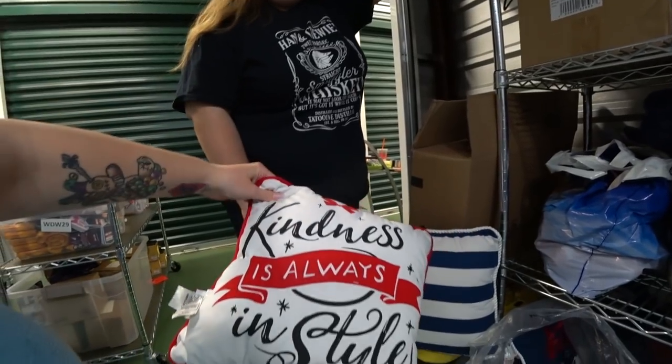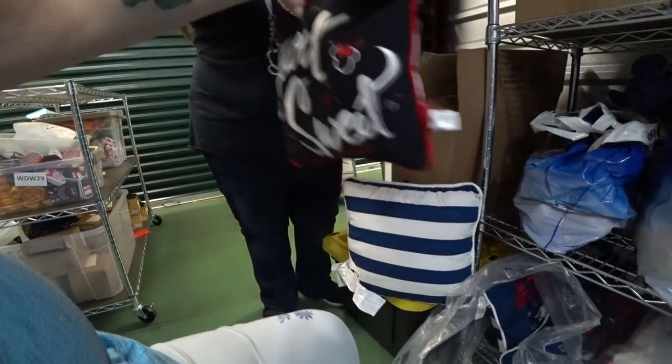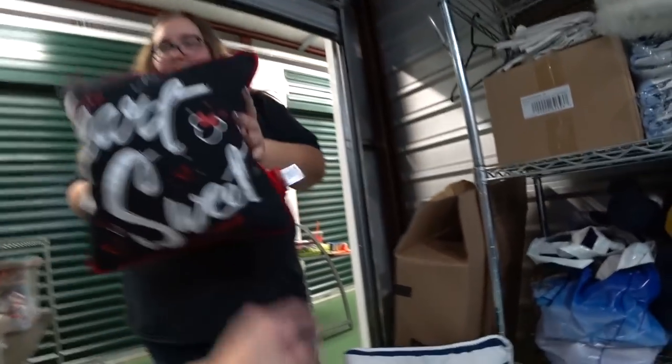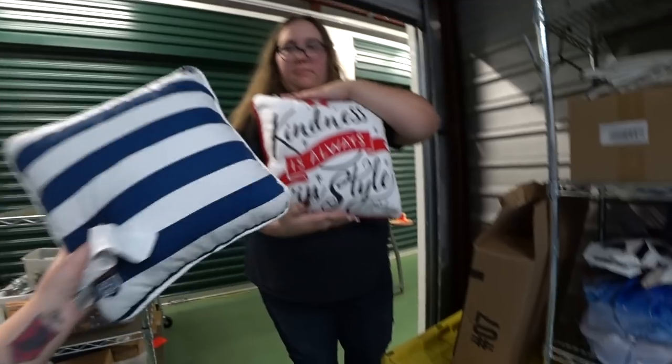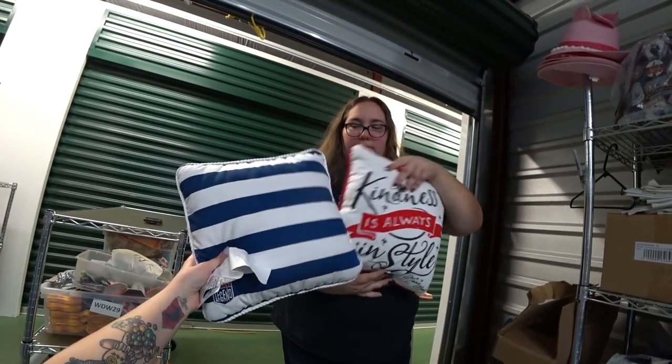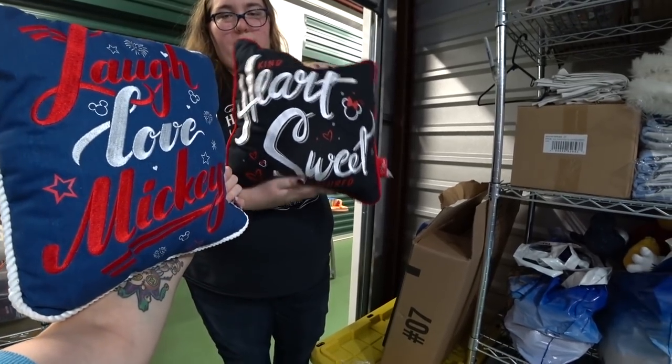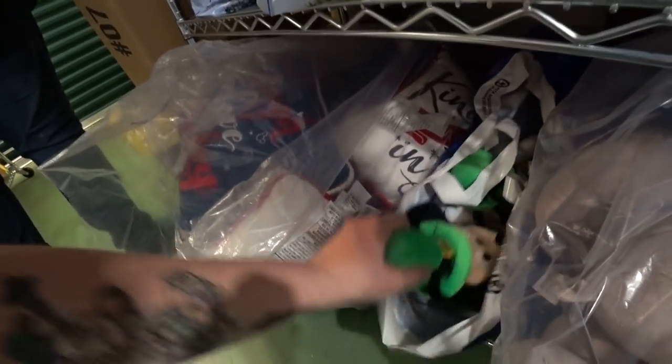Here's the Minnie one. It says Kindness is always in style. And the back says Kind Heart, Sweet Natured. So flip that over for me. See, you put them together like this, it really has a nautical look to it. It really does. That's very nice. $9.99 each.